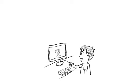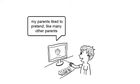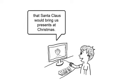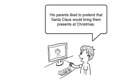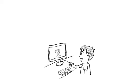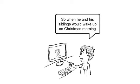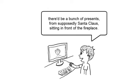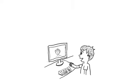When I was a child, my parents liked to pretend, like many other parents, that Santa Claus would bring us presents at Christmas. So when my siblings and I would wake up on Christmas morning, there would be a bunch of presents from supposedly Santa Claus sitting in front of the fireplace. When he was a child, his parents liked to pretend like many other parents that Santa Claus would bring them presents at Christmas. So when he and his siblings would wake up on Christmas morning, there'd be a bunch of presents from supposedly Santa Claus sitting in front of the fireplace. So that's how it works.